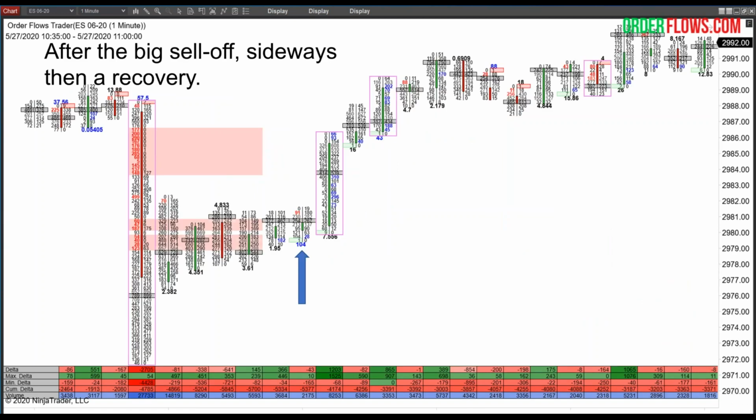Now, this afternoon, or this morning rather, right, just before 10:40, we had a big burst of selling, right, came in, then just went sideways. Okay, the market's catching its breath. Well, which way are we going to go? Well, the sign was here with the single print, one, right?